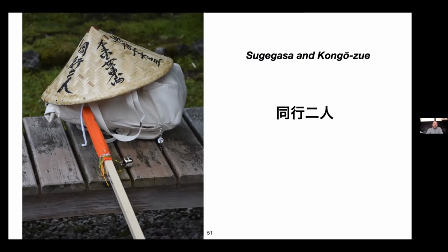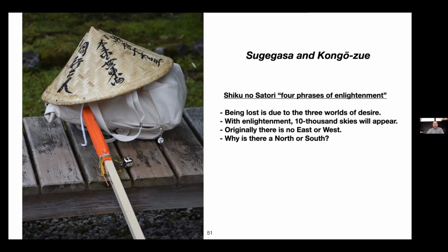Written upon the hat on the left-hand side, you can just make it out, are these 4 characters. They read Dogyo Ninin. The Dogyo Ninin roughly translates to 2 traveling together. The 2 being the pilgrim and Kukai by his side or her side. And around the hat are written the Shiku no Satori, these 4 phrases of enlightenment.